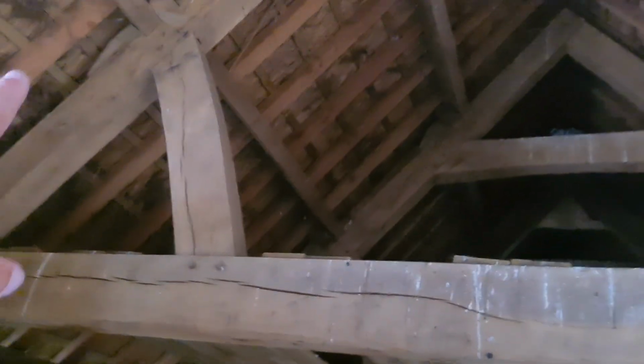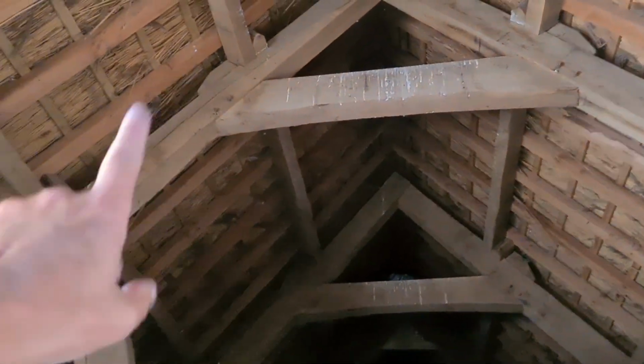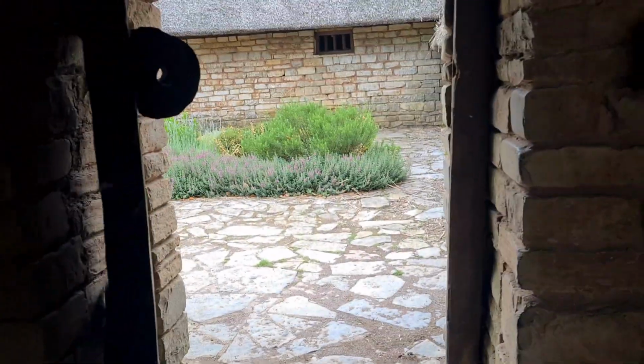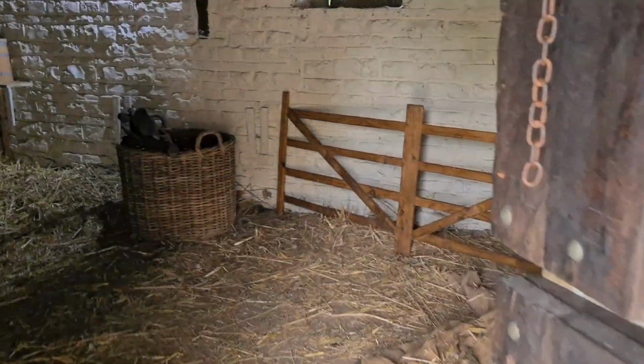I love this place. And look up there. Look at all this. The craftsmanship. You don't see carpentry like this anymore. It's absolutely insane. Crazy, isn't it? Let's go back out the way we came, because we're going through this one now. Yeah, in here. Oh, wow.